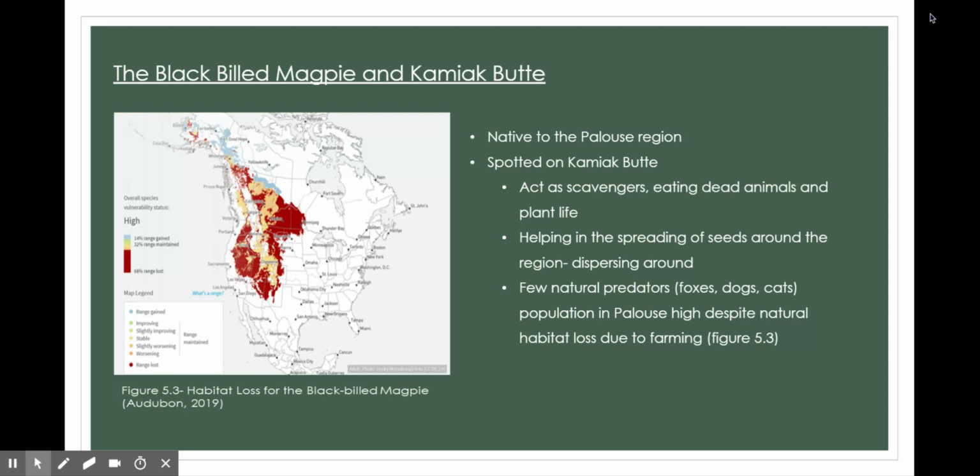It would disperse vegetation. And because they have few natural predators, the ones they do have are only, as far as I could find, foxes, dogs, and cats, which there aren't very many of, so they tend to free range around the Palouse very well. As you can see in figure 5.3, their habitat loss due to farming is relatively significant.